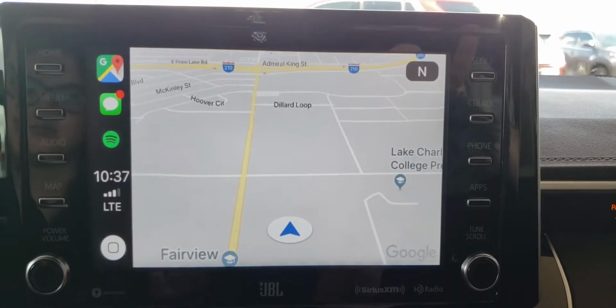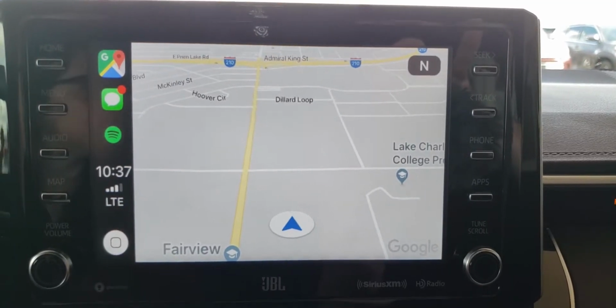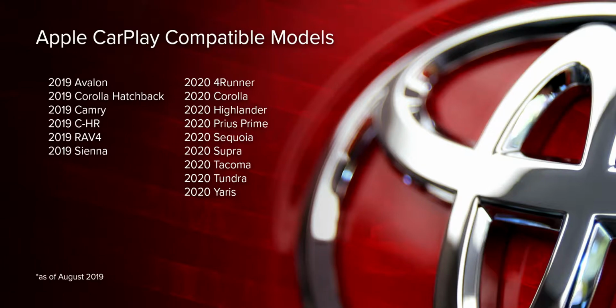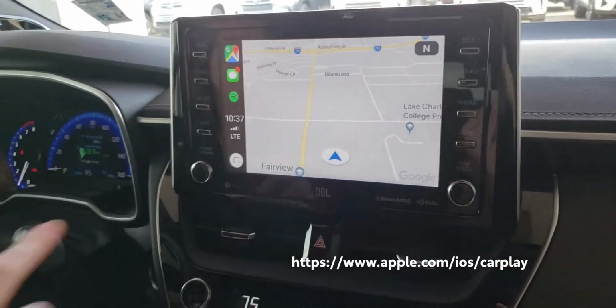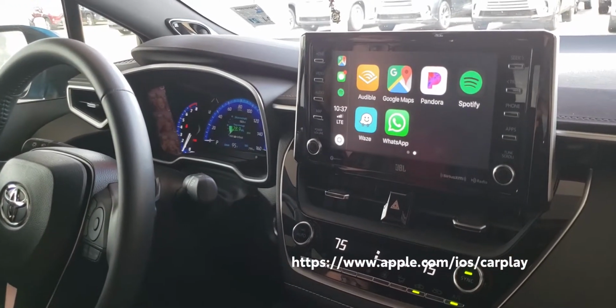And this is in almost all of our cars right now and our RAV4s. So it will be in all of the 2020 models. It is in almost all of the 2019 models, if you're in the Entune 3.0 touchscreen system. Right. You can find the complete list of Apple CarPlay compatible apps online.